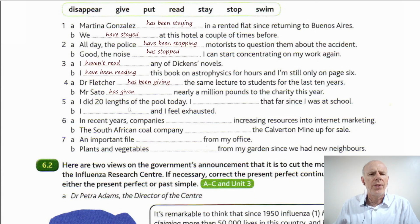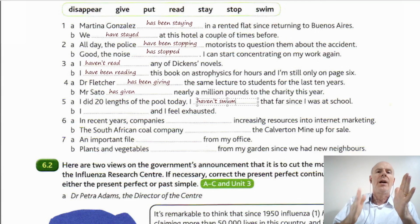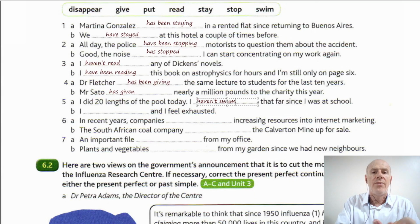I did 20 lengths of the pool today. Wow, you must be tired. I haven't swum that far since I was at school. Okay, I haven't swam. I haven't swum that far since I was at school. So it was a long time ago, but it wasn't a repetitive thing. All right, so you use present perfect because you pointed a starting point and then you are doing something. There's a reflect here. Now you are very tired.